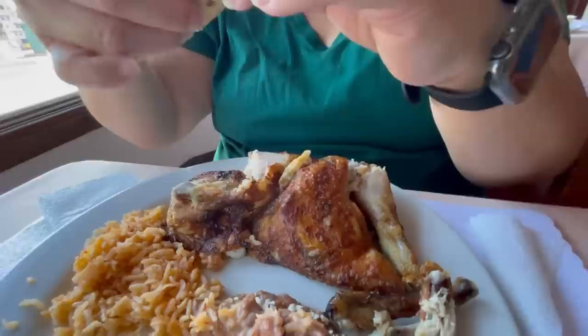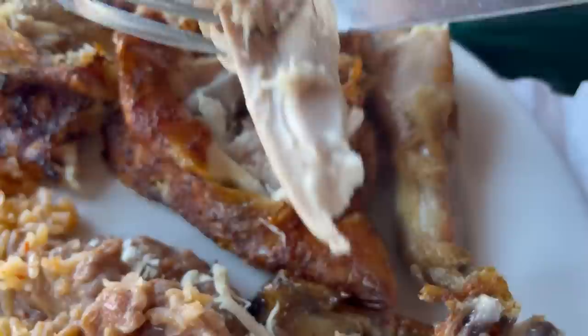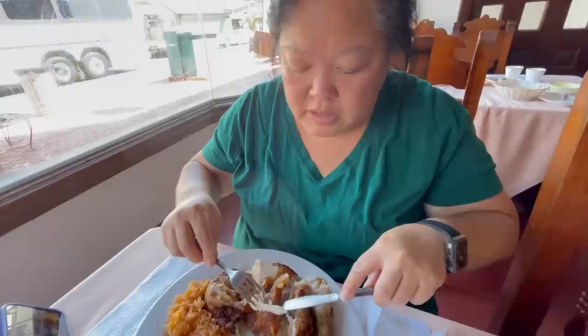Yeah, this is a half a chicken. So good. How juicy and hot this chicken is, fresh off of that rotisserie. Wow, it doesn't need any more seasoning. This is a super fresh chicken. The skin alone is seasoned enough.